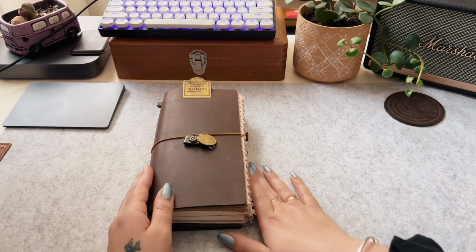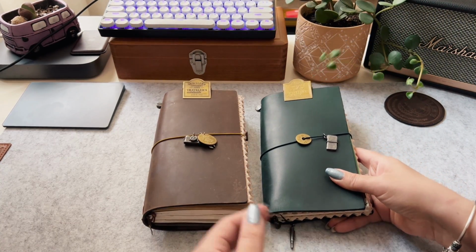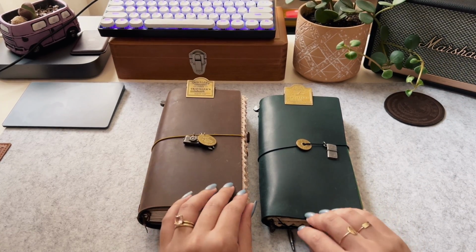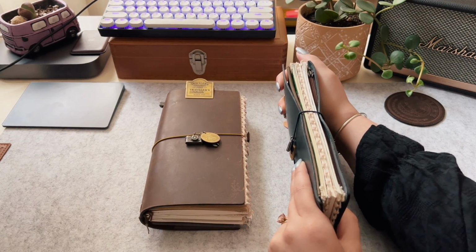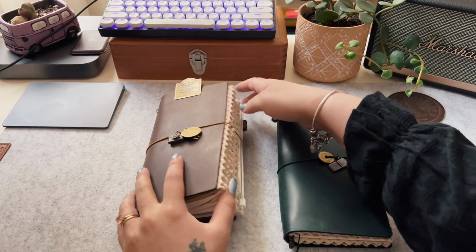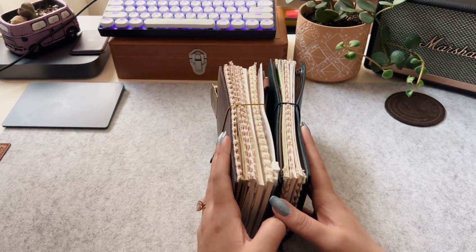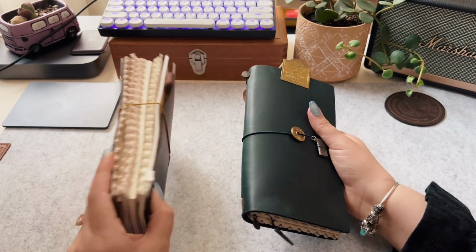I modified this notebook like I did with my brown one and added extra elastics to the spine. I put it in this camel color because I filmed the process of how I threaded the strings, just in case some of you are interested. So stay tuned for that one. And also a new TN and planner setup system.